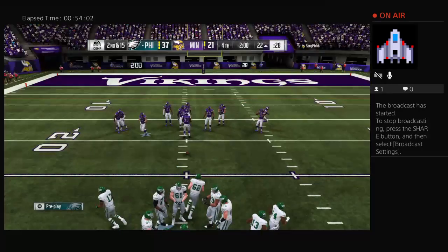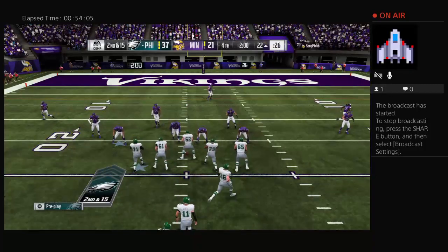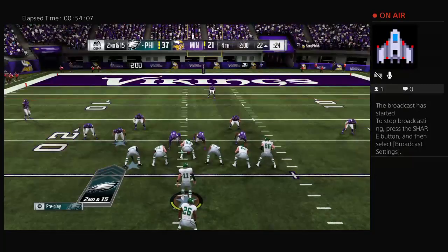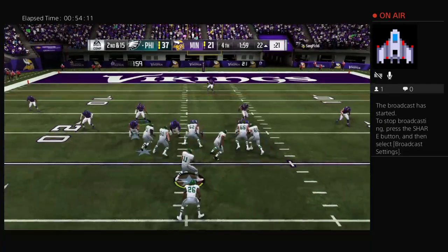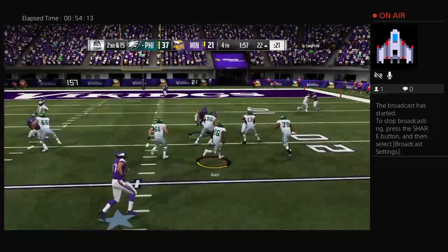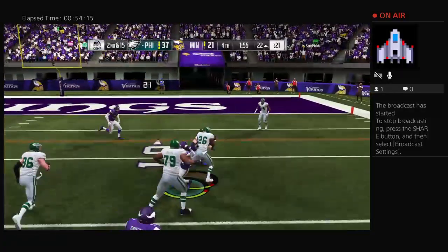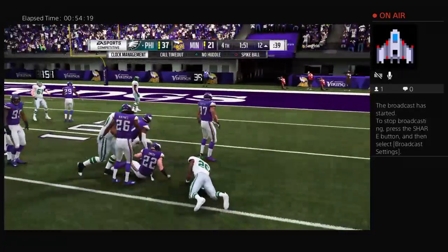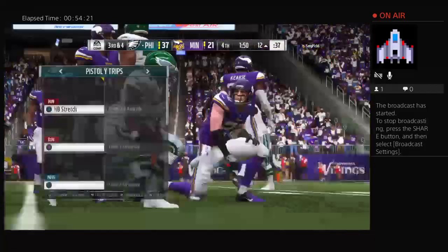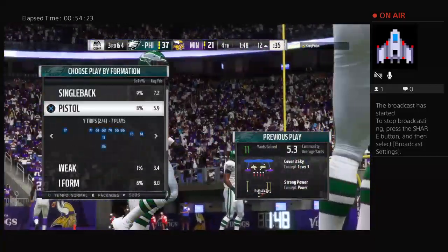Hang in there now. They stay on the ground. Again, it's Ajayi. And he'll go down here at the 12-yard line. It'll be a gain of 11, and they're going to face a 3rd down.